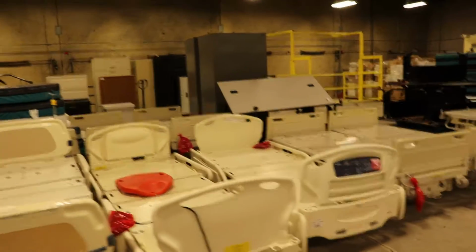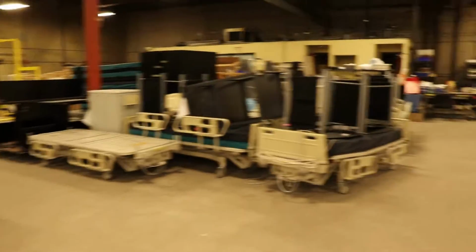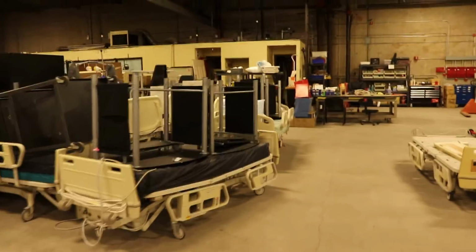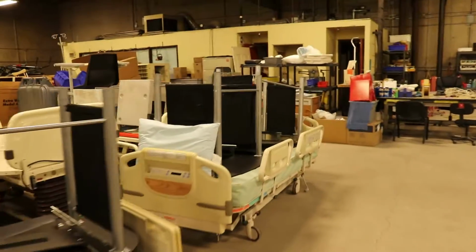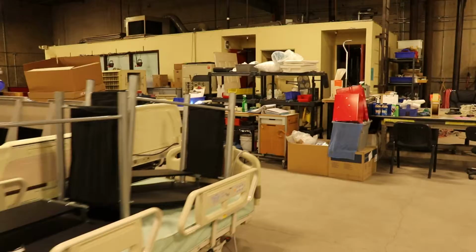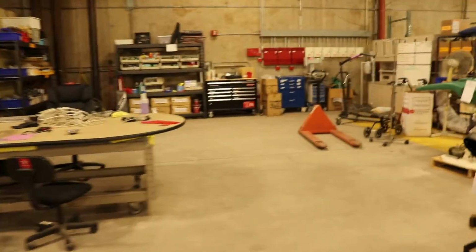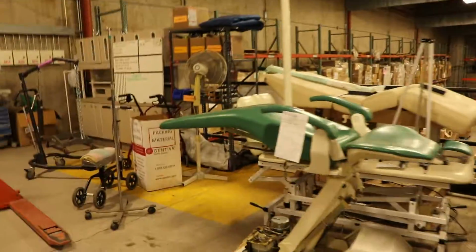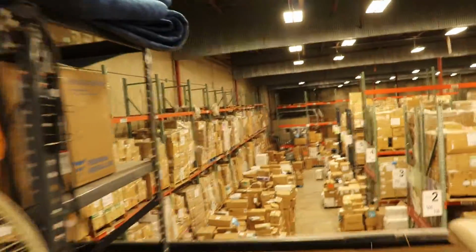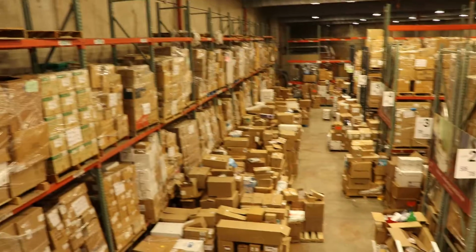And as we come to the close of this tour, I want to say thank you for taking the time to view this tour. Just know that when we open up, I'd be more than happy to give you, where you come in and I give you the real tour. So we're going to take a shot of our warehouse, an aerial shot of what we toured before.